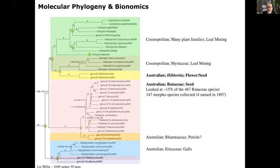So the green ones are leaf miners, and the kind of dark green one here is Heliosela, which is really abundant and diverse in Australia and associated with Myrtaceae. There's a new genus of moths that we found that are associated with Hibertia, and I'm going to touch on those at the end. They're flower and seed miners, the caterpillars, and this really extensive clade shown in pink that are exclusively associated with Rutaceae. And like the clade that feeds on Hibertias, the female moth lays her egg into the flower, and the caterpillars almost invariably start consuming the seed.